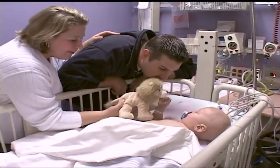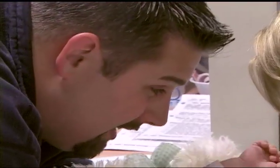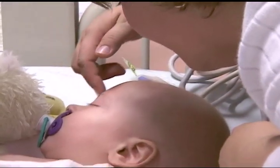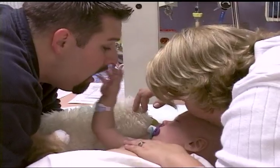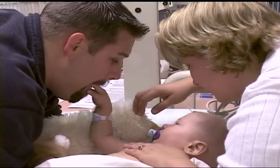Brayden is very strong coming out of surgery. The next few days will be difficult for his parents as they wait for the pathology report that could assure them Brayden's cancer is gone.